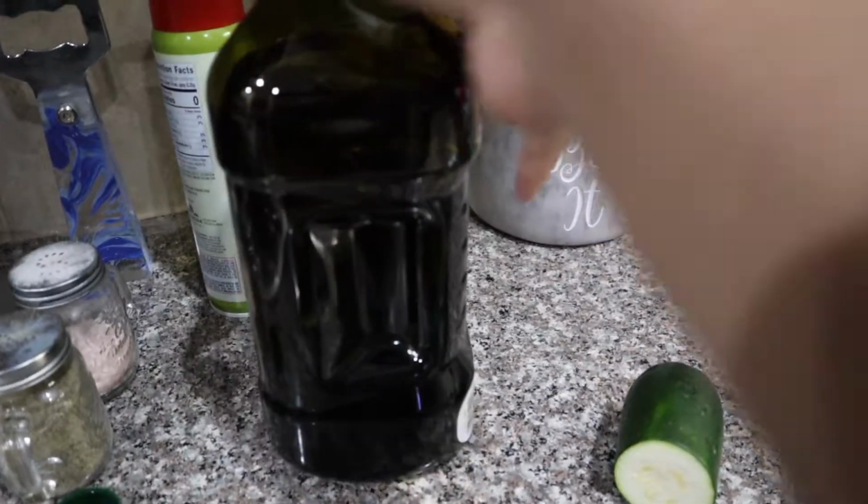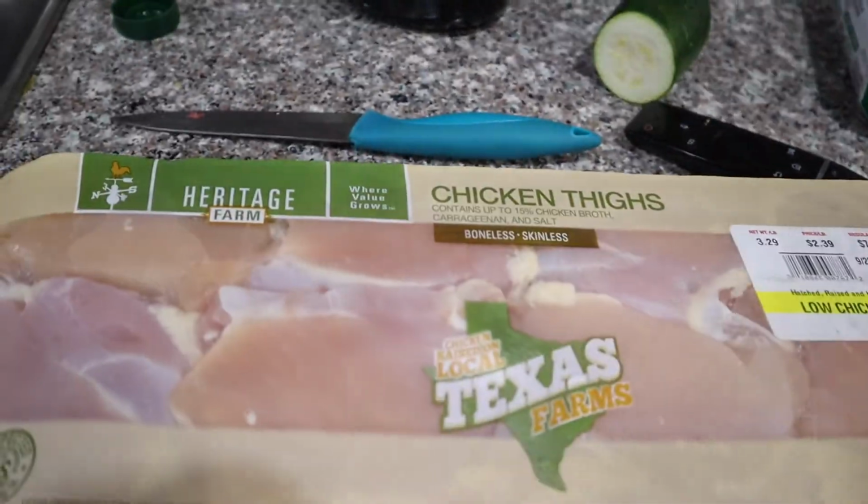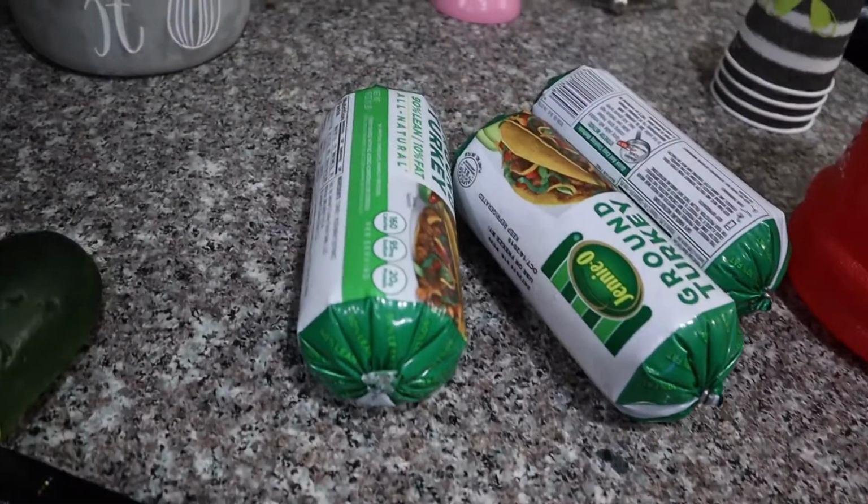Alrighty then, guys, so we got some 93% beef on both pots, actually. Some green beans. I'm going to be using some extra virgin olive oil. We got some chicken thighs that I'm about to put in, just warming up the oil.